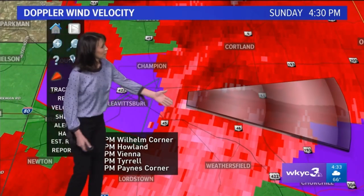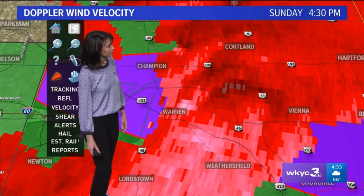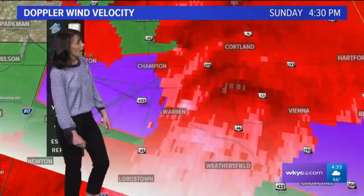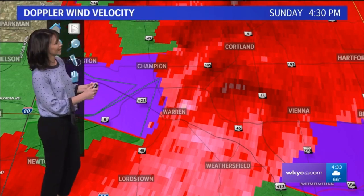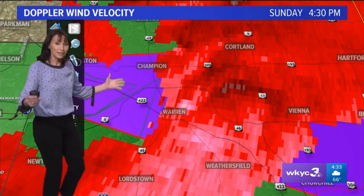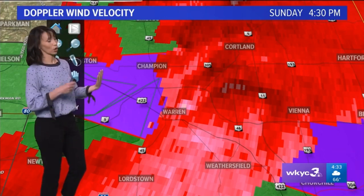But we still are seeing this circulation, and that yellow disappeared. That's that high-speed outbound wind. It disappeared, and now it came back a little bit. So I don't have any green right next to it. That's a very good sign. That's a comforting sign. But we still have the potential, because under the radar beam is where all the action takes place, and that's what we saw earlier.